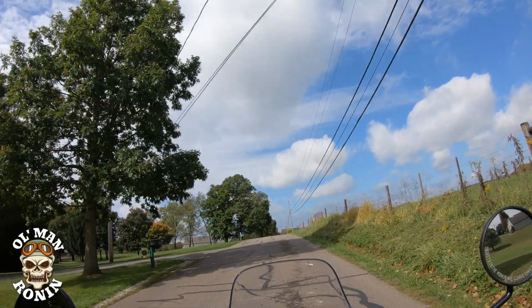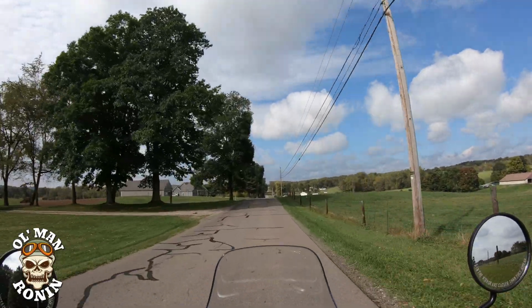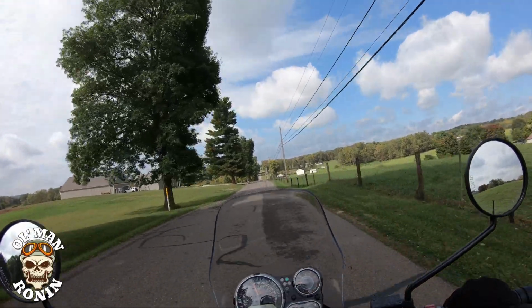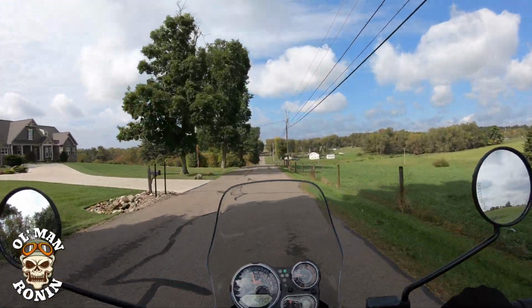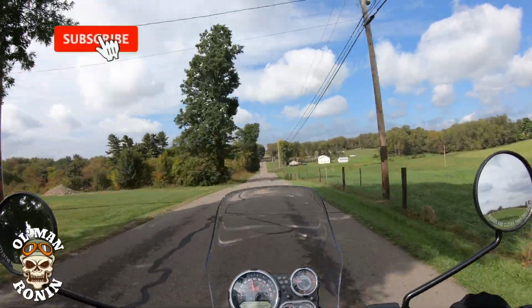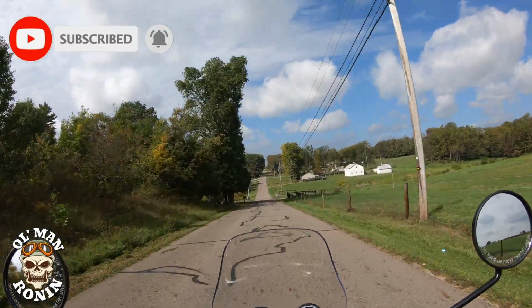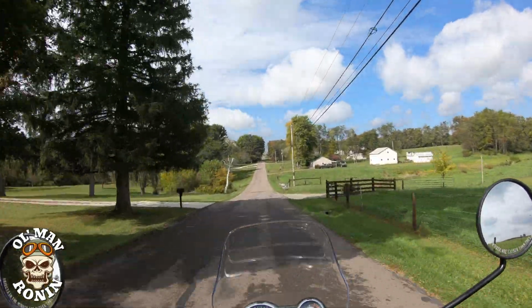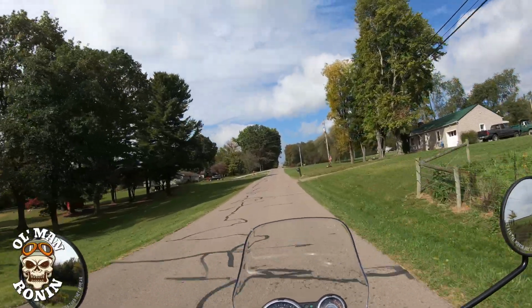So the question is, is the Royal Enfield Himalayan a good bike for everyday use? Well, we're going to find out today. We're going to take you along with me as we do a little bit of business trips. I'm heading over towards the Newark area of East Central Ohio and see exactly how she handles some of the different things we've got to do today. And it is a good bike.